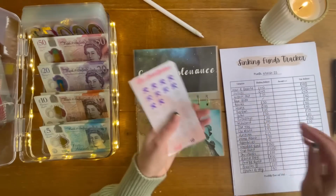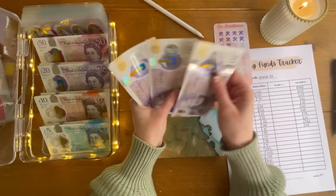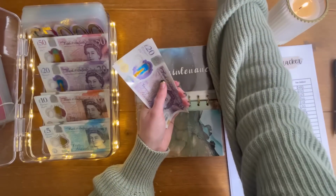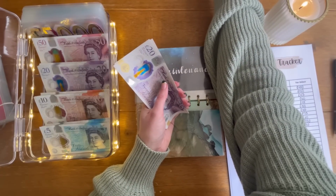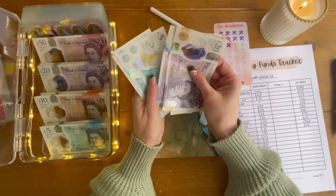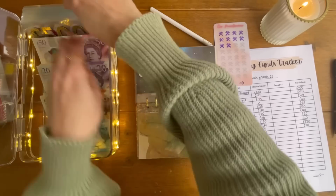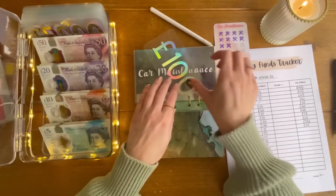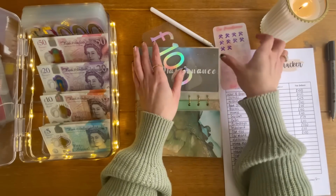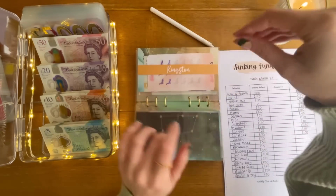Car maintenance last month had 85 and we now have 20, 40, 60, 80, 85, 90, 95, 100. So let's take all of it to the bank. 20, 40, 60, 80, 90, 100. Okay, so 100 in car maintenance.